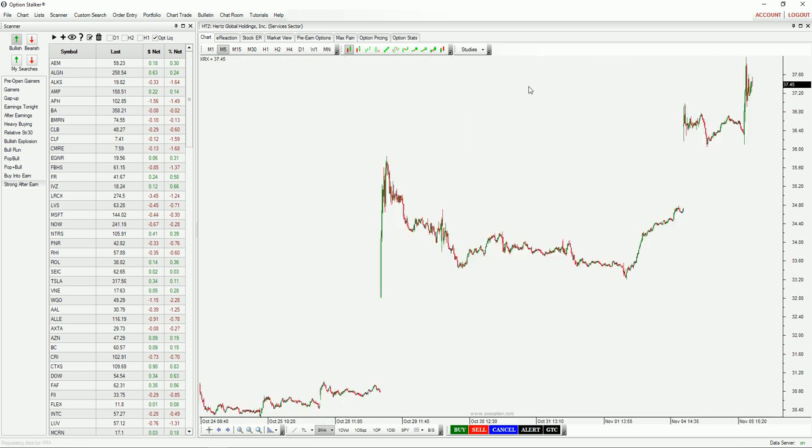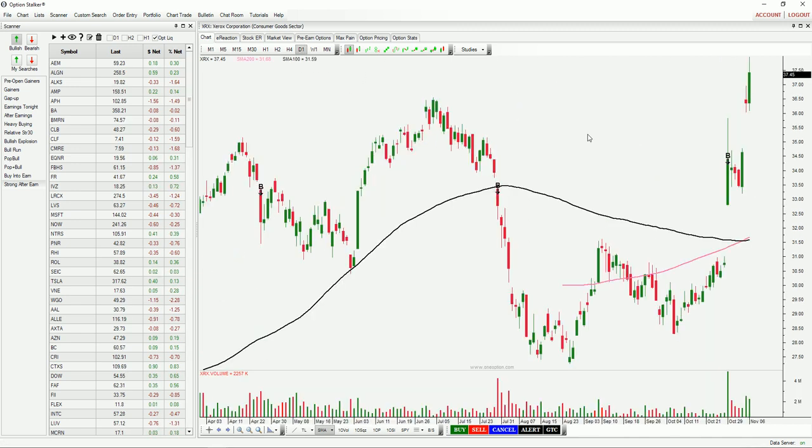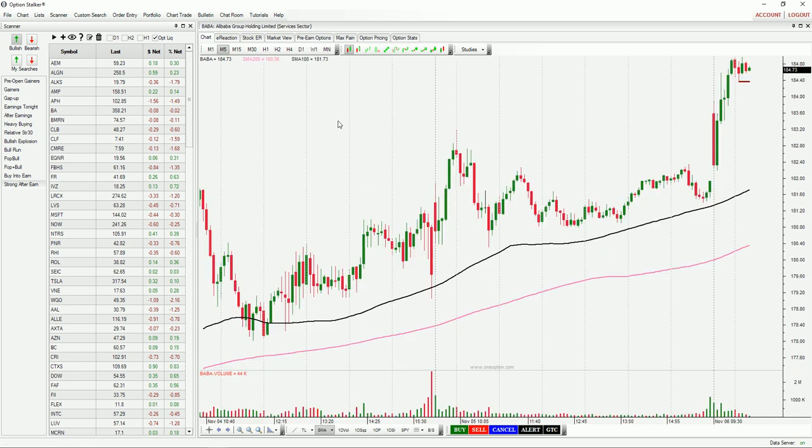Xerox, XRX. Really nice. I like it. The stock looks like it wants to go. BABA, BABA. Like this stock as well. Those are your longs for today.